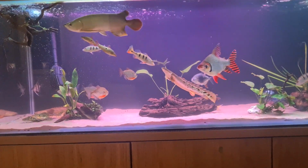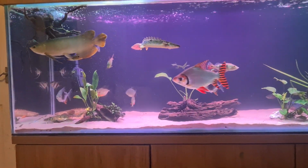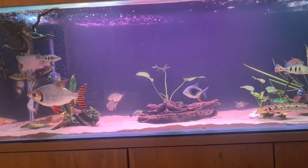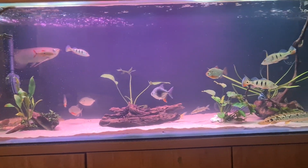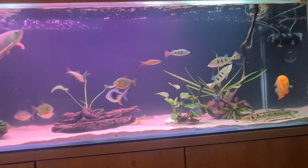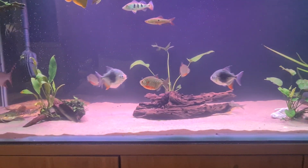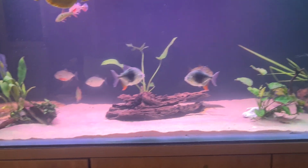She's got her own tank now, big tank to herself, and with her being out of here, that means I can actually have plants in here again. It's been a long time since I've been able to have plants in here. I know silver dollars normally annihilate plants, but to be fair, these are withstanding it.